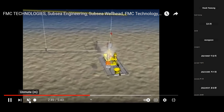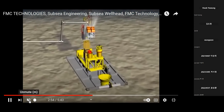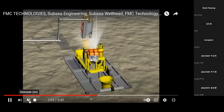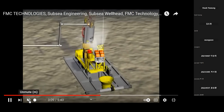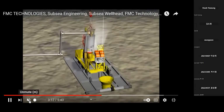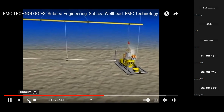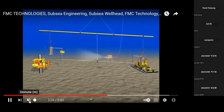So ROV is used, and you can see the umbilical or cable line of the ROV. They are remotely operating to connect devices between the oil well and other devices. Lowering down from the ship. They are watching and controlling the small adjustments. One part is set and the other part is controlled.